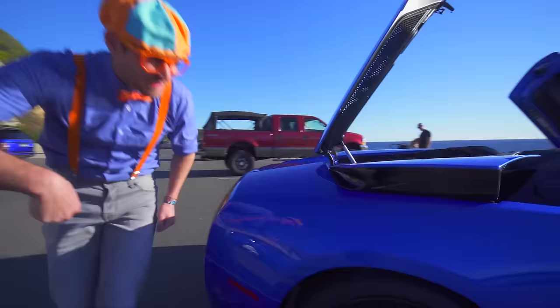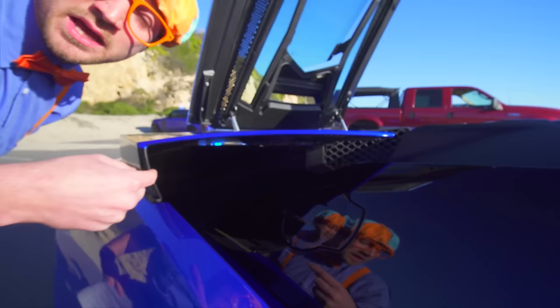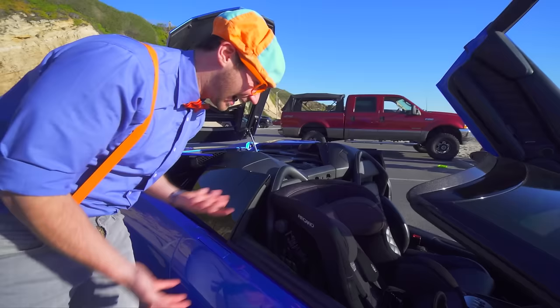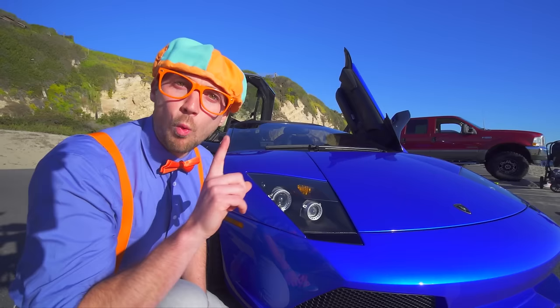Whoa. Do you see this? This is where you put the gas inside this car. Ooh, and down here, that's where air goes in to cool down the car. That is so cool. Oh, hey, look. There's a baby seat in there. That's silly. Ooh. And last but not least, headlights. Wow, it looks like there's two headlights. One, two. Wow.